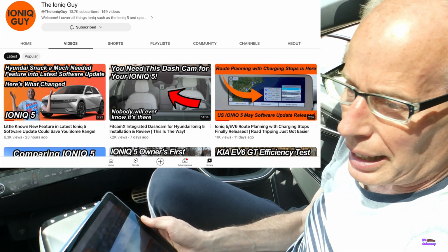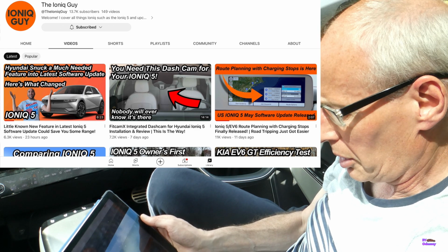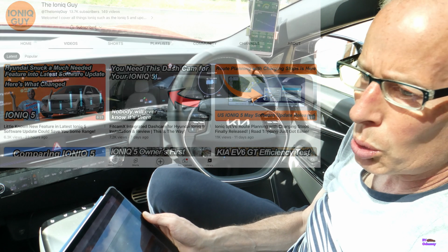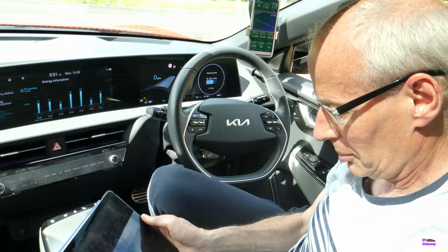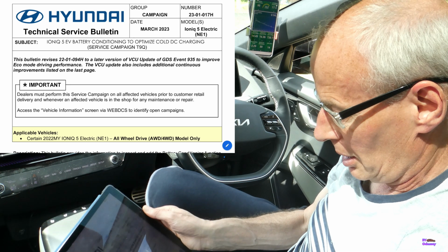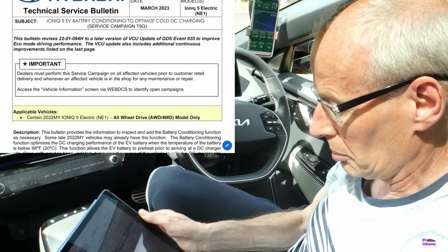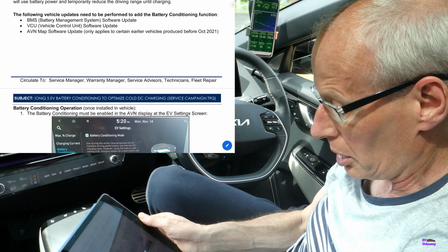That all goes back to when they had their updates for the four-wheel drive Ioniq 5, and they lumped all of the updates into one TSB, which is on screen there. Now down the bottom, this includes the VCU, the BMS, and also doing the maps update. So it lumps them all into one kind of super TSB.